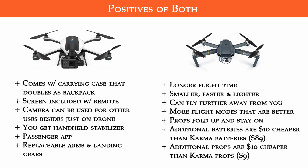Now, the most important thing I think is looking at the positives of both of these. You look at the positives and decide what fits you. If you look at the GoPro Karma, obviously this comes with the carrying case that doubles as a backpack. That's very handy. It saves you money from having to buy one. It also comes with the screen that's included with the remote and folds up with it. It's one extra thing you don't have to worry about having with you or forgetting or something like that.